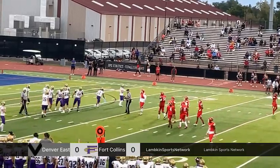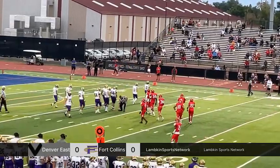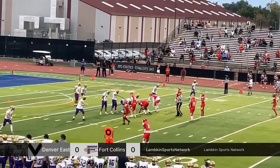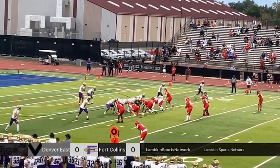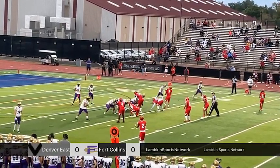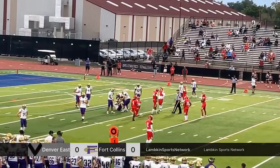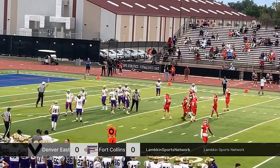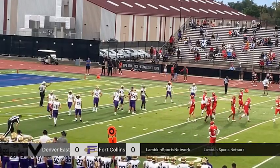Brings up third and about 12 for the Lambkins. Let's see what they do. We've got good blocking up front so far. We protected Campos well. And there's an offside, hopefully, on them. Offsides Denver East. That's going to give the Lambkins 5 extra yards. That's going to be third and about 7 from the 24-yard line.